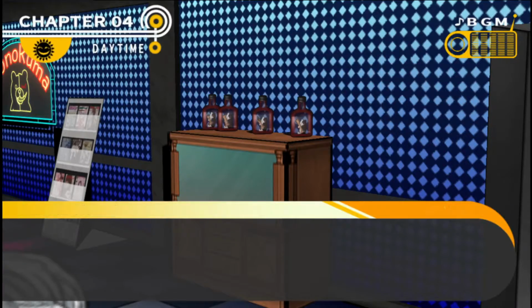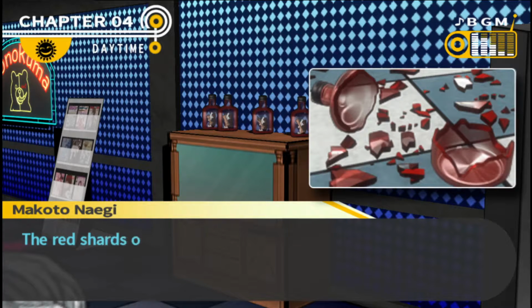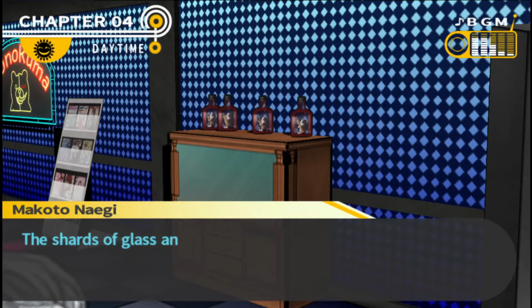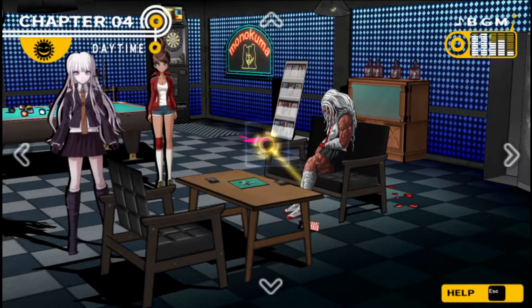I feel like I'm starting to make sense of things little by little. A Monokuma bottle sitting on the shelf. Monokuma figure we found on the ground. The red shards of glass probably started out as this bottle, which would mean Sakura must have been hit in the head with a Monokuma bottle, right? The shards of glass and the Monokuma figure are evidence of that. So I think it's safe to say that the Monokuma bottle was the weapon.